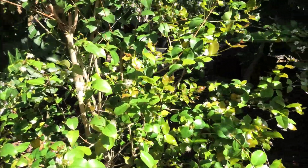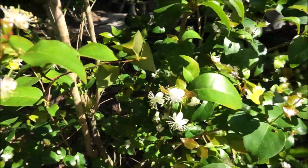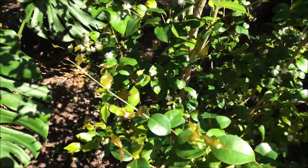Eugenia uniflora. This is a black fruited form, but it's the first year that it's really bloomed really well for me. It's got flowers all over it.